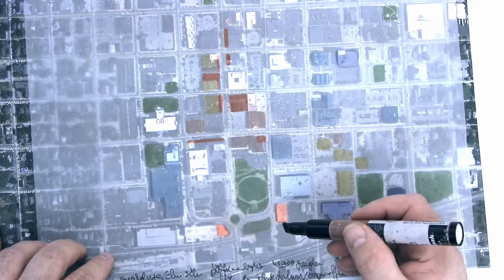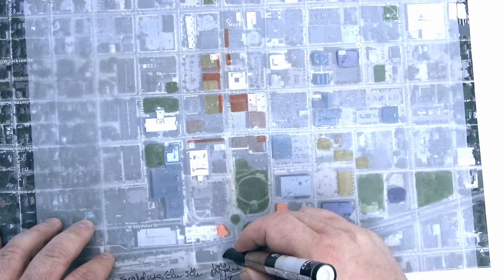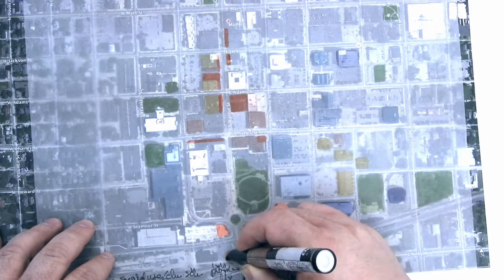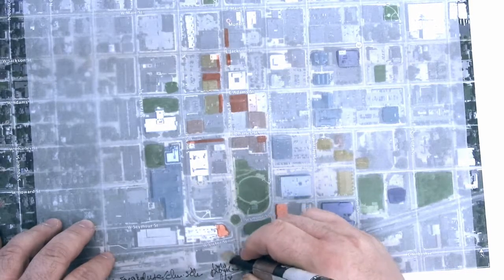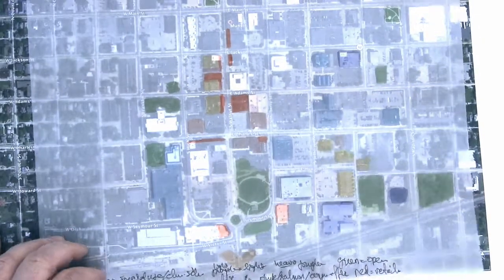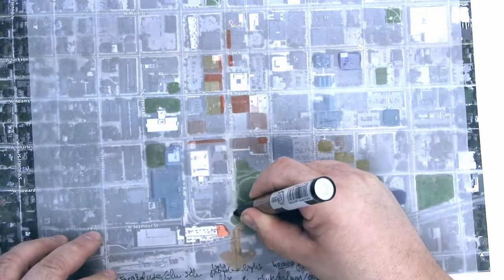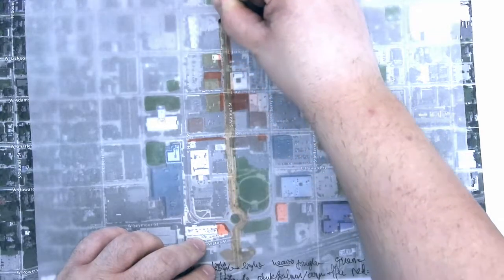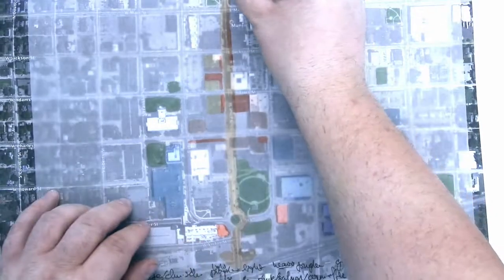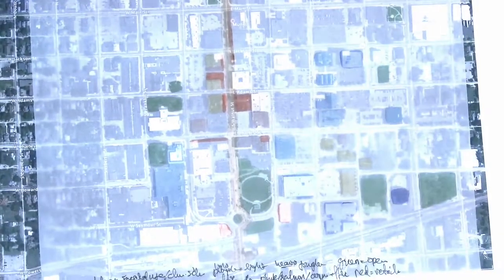well, let's see. Walnut is basically two-way now. So at the end here, I'm going to take the full chisel of the marker and I'm going to make an arrowhead. Looks like a little V or a little, and I'm going to go around and up and through and like so, and create the opposite arrowhead at the top.